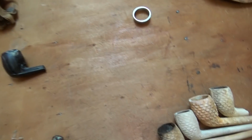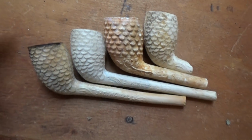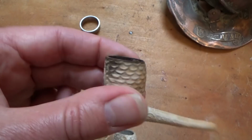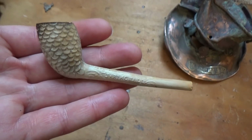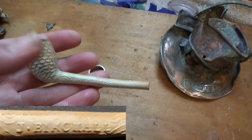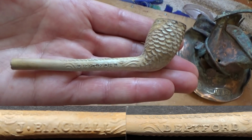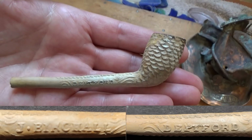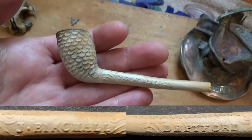So let's go over here to the other pipe which I found, which is here. I love it. You can see where it's been smoked. Look, you can see where it's all charred there in the bowl and around the top of the bowl. And I was delighted to see that it has a maker's mark. It's got J. Birchall on that side and Deptford, where he made it, on that side. Now, clay pipe makers started to put their name and the place they made their pipes round about the mid-19th century, so we know it's mid-19th century.